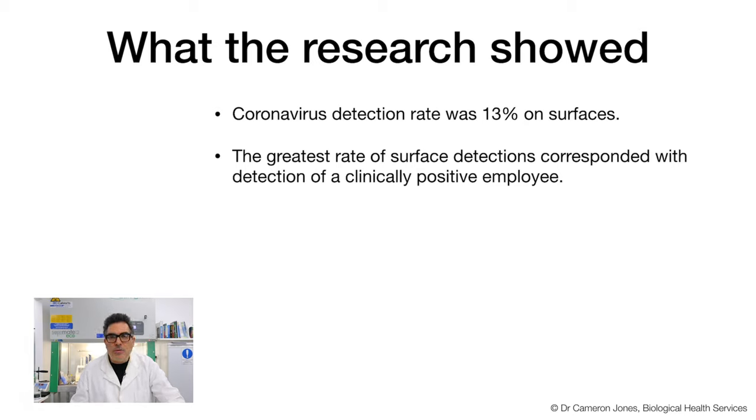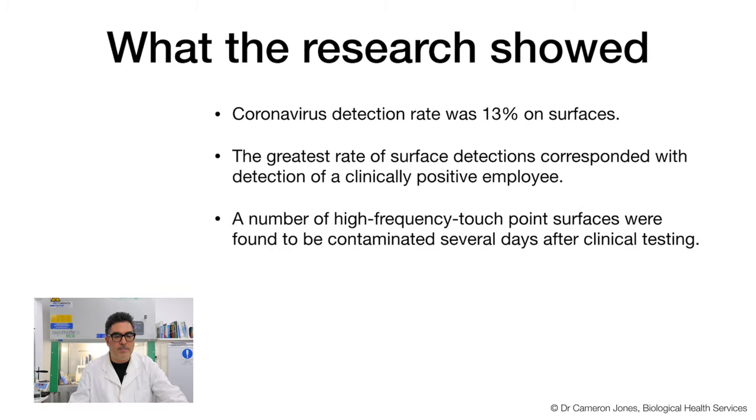The greatest rate of surface detections corresponded with the detection of clinically positive employees. What does that mean? Well, it means that if you find it in the environment on surfaces, you've got a high chance of finding someone in that immediate area who is a carrier of the coronavirus.